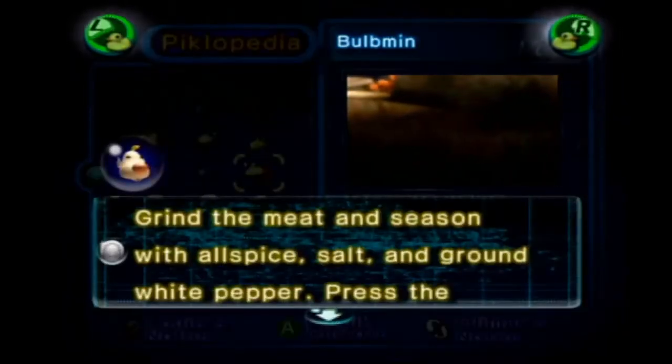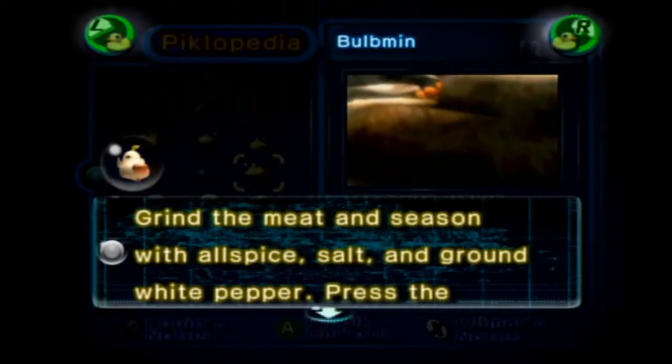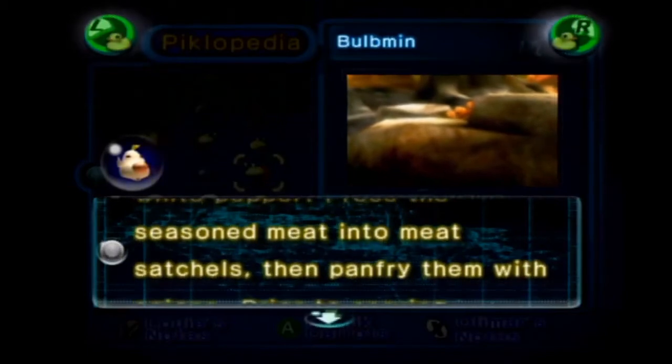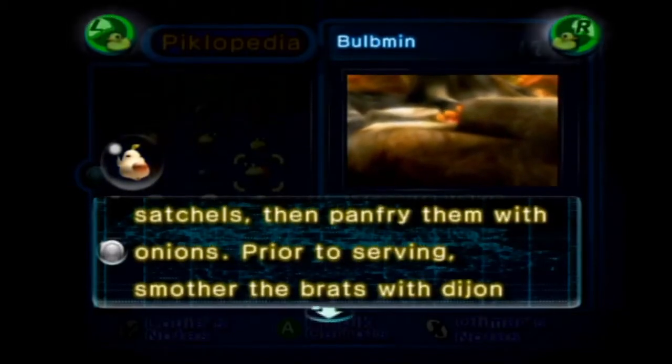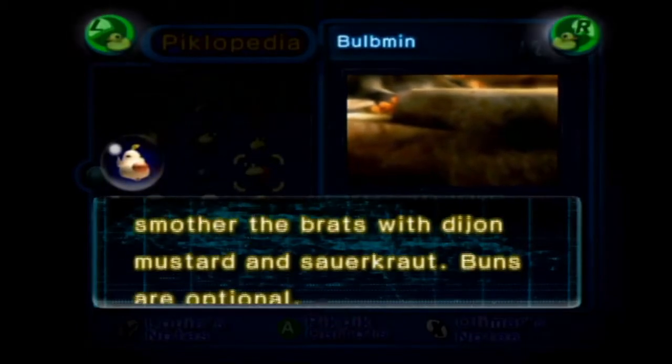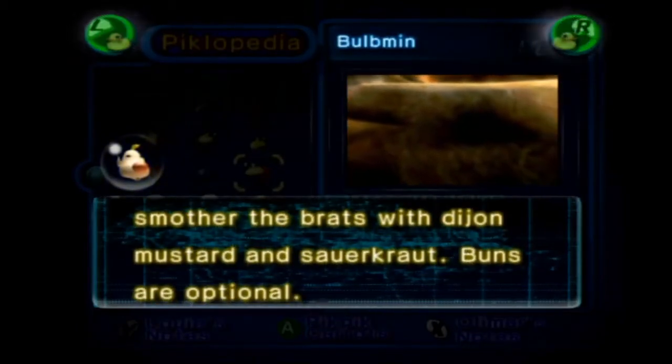Grind the meat and season with allspice, salt, and ground white pepper. Press the seasoned meat into meat satchels, then pan-fry them with onions. Prior to serving, smother the brats with Dijon mustard and sauerkraut. Buns are optional.